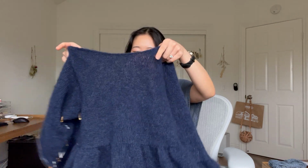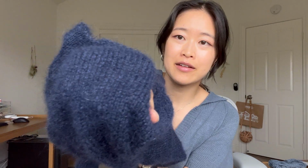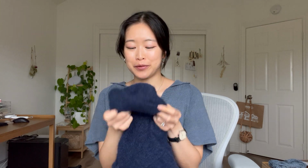The yarn that I'm using for it is Sandnesgarn Tynn Silk Mohair. It's held double. I'll give you a closer look of the fabric, and sorry if you see cat hairs, that's just how it is. The color is 5581, and I think they describe it as marine. It's a really beautiful dark blue.